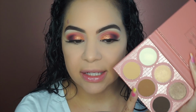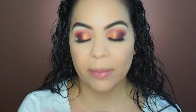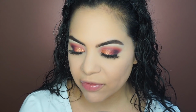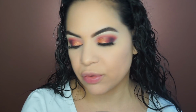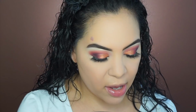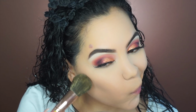So I'm going to go back into the palette and I'm going to take Mocha right here and use it to contour my face. Now for some reason none of these brushes are dense enough for the contour brush, but I feel like this one, the one I just used, the #1, probably would work a little bit better than those, just because I feel like those are a little bit too soft. So I'm just going to go in with this one.